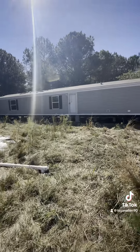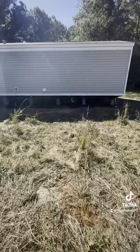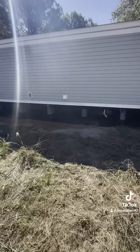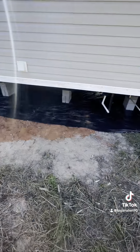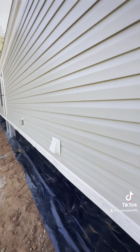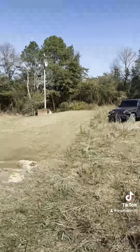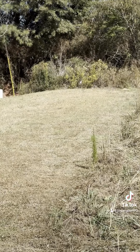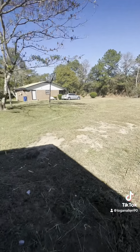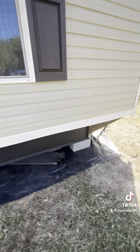But this is after everything's all said and done. This is after Mark has done the perk test. This is after Gavin has set up the home. The pad's been built already, which you guys seen in other videos. And then we put down some black bisqueen as a moisture barrier. And plus, it's just so much easier to work on these things up under whenever you have that moisture barrier. I've got a bunch of homes that don't have it. And see that pink flag right there? That is our landline. And it goes straight back from there.